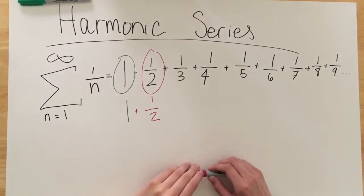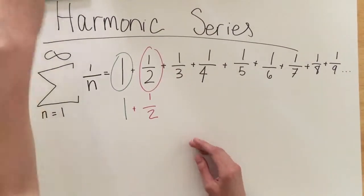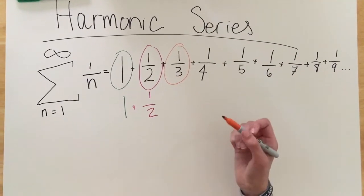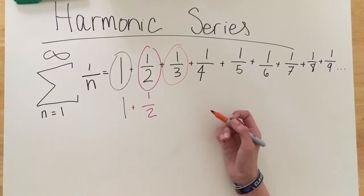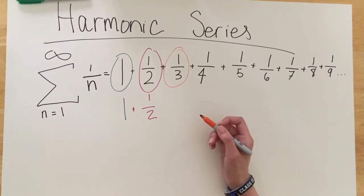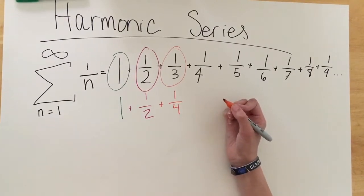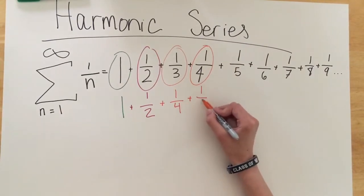Now, what's the largest power of 1/2 that is less than or equal to 1/3? We know that 1/2 is obviously larger than 1/3, and it's not less than 1/3. We want it to be less than or equal to 1/3, so the largest power of 1/2 that is less than or equal to 1/3 is actually 1/4. So we replace 1/3 with 1/4, and we also replace 1/4 with 1/4 as well.